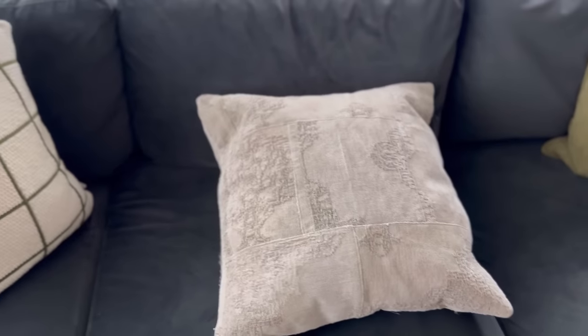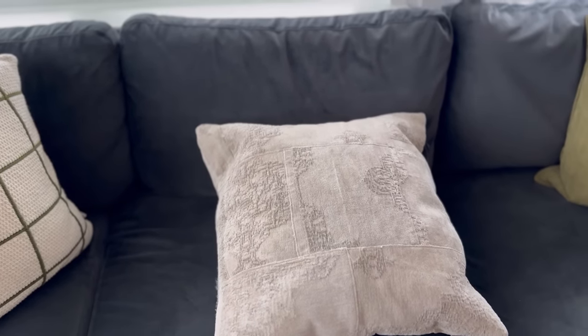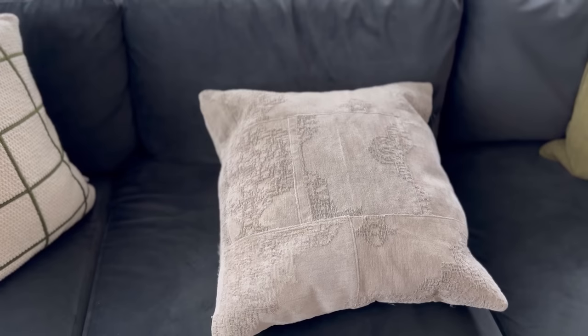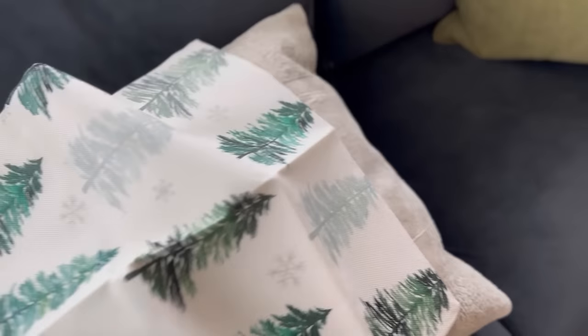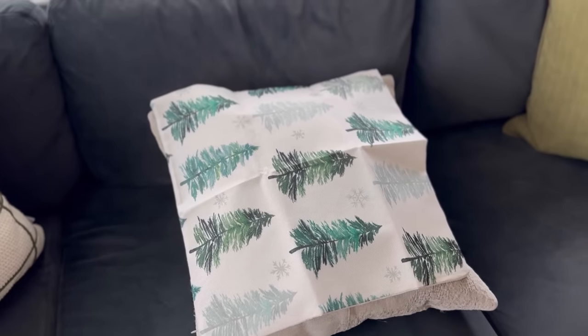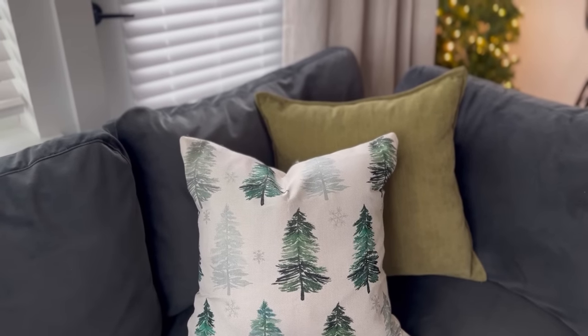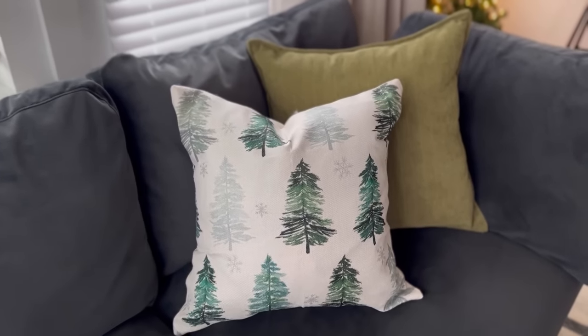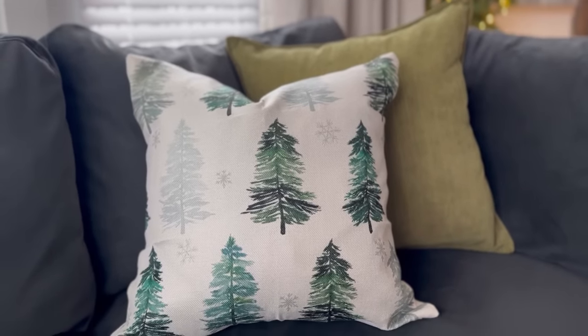So this is the pillow that I have from Home Goods. I got this several years ago. I still very much love this pillow, but I haven't been using it. So for now, I'm gonna go ahead and throw on this pillow cover over it. It may or may not fit, let's see. Okay, so I stuffed the other pillow into this pillow cover, and I don't know, I kinda like it.